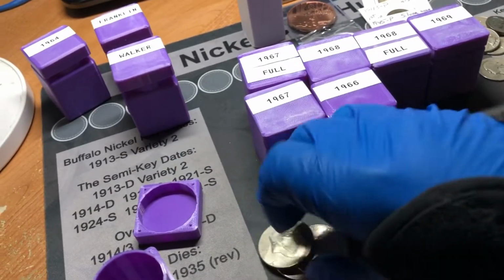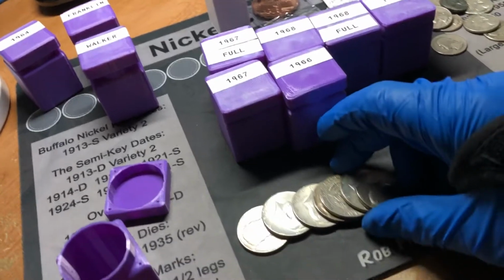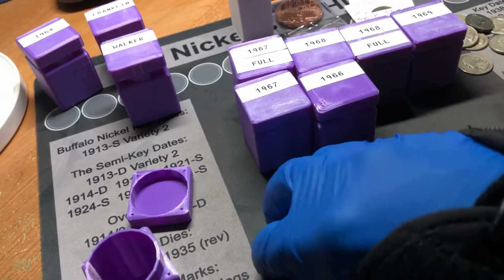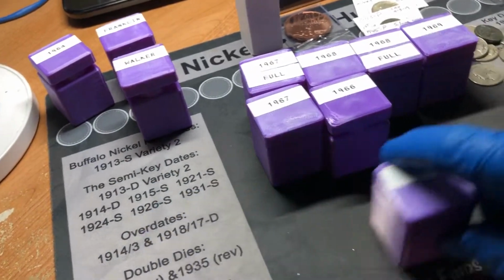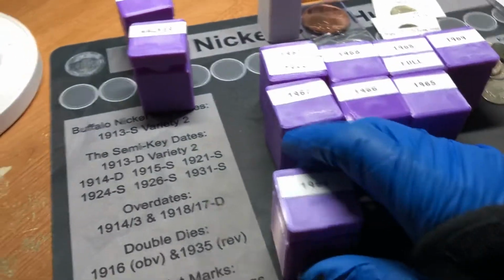So these are the 1965s, which everybody knows are a little bit harder to get. And I still have 7 in the roll. Not bad for a harder to get coin. There we go, 65. And now we're going to move on to the 90 percenters.